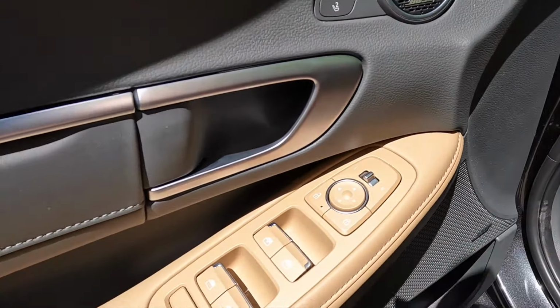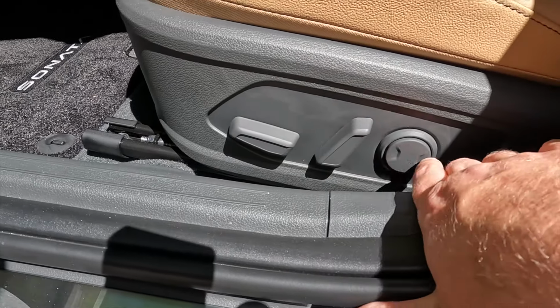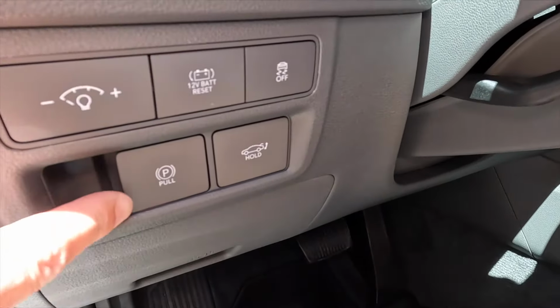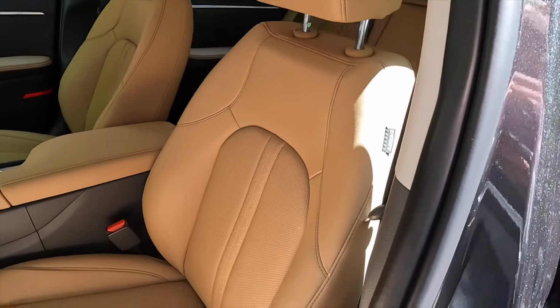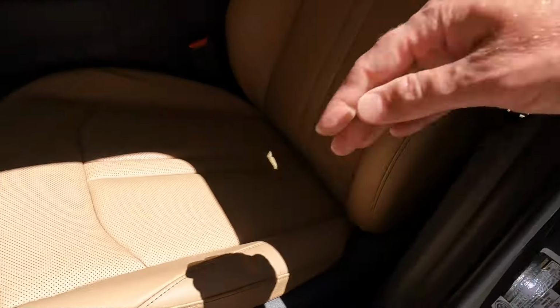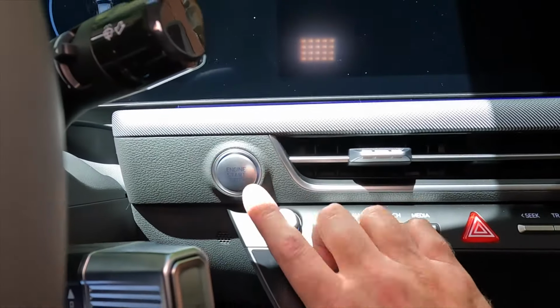That's just above the usual controls you get on the door there. Plenty of adjustments for the seats, including lumbar adjustment right there. There are several buttons to the left of the steering wheel, including your electric park brake right there. Aside from the adjustments, the seat material on the Sonata Limited is leather, and you do also get decent upper and lower bolsters to hold you in place. It is a nice warm day, so I'm going to start the car right away.